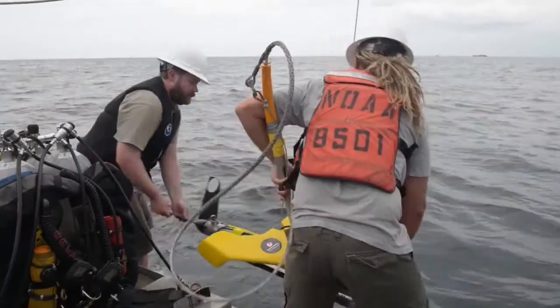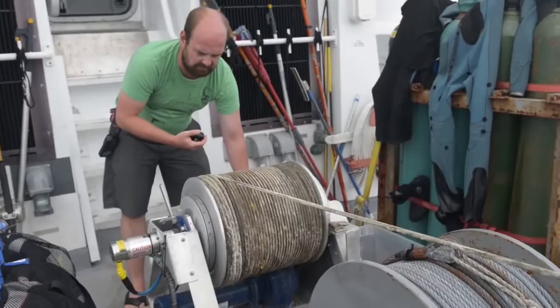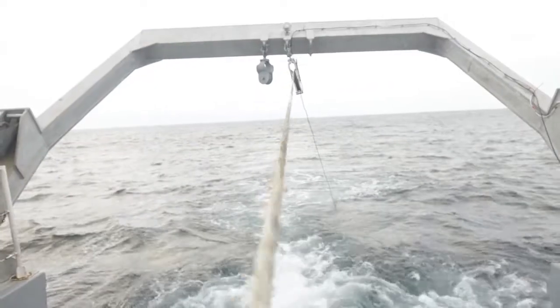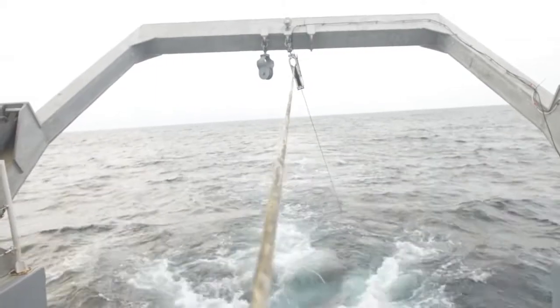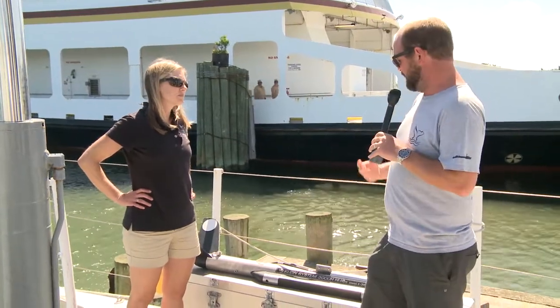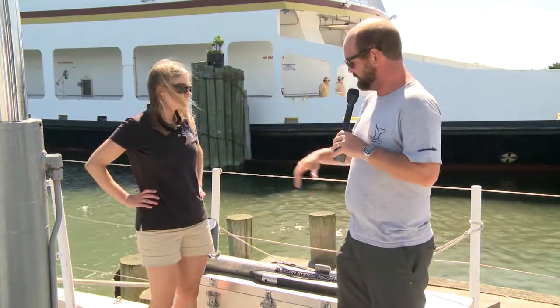One of the things is we'll actually look for new shipwrecks. This allows us to image the seabed remotely. What it does is it sends out sound waves. There's a couple different frequencies that you can set it at. It sends out a sound pulse. It hits an object like the seabed or a shipwreck, and it sends a return signal to the fish, which is recorded, and that gives you an almost photographic image of what the seafloor looks like.